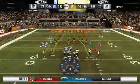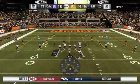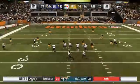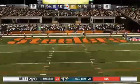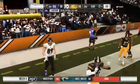So barely time to catch our breath. Here's first and 10 just outside the red zone. All right, now, lucky 56. Jackson on first down. Going to throw deep for the end zone. Incomplete. And we're down to 8 seconds now.